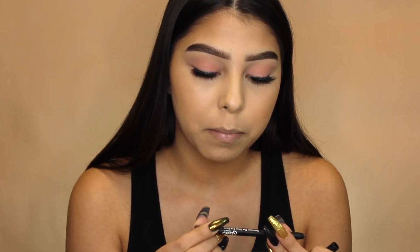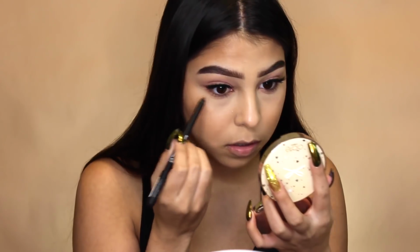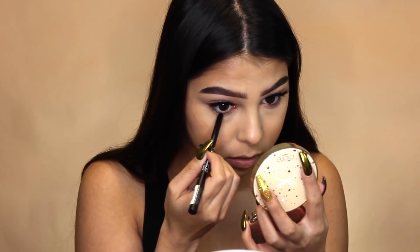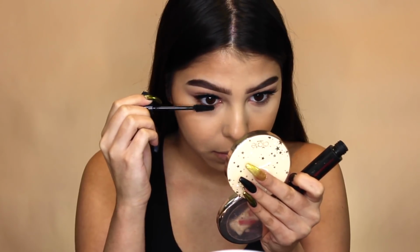And now since I feel like black eyeliner would be way too harsh for this, I'm going to go in with my Sleek Makeup eyeliner, and this is in Molasses 317. Probably saying that wrong, but it's more like a light brown, which I feel like would look good with this color. Not only that, but it will just kind of bring out my eyes a little bit more, but not too much. It's just a light brown shade. And then I'm going to go back in with my Buxom Big T's mascara.